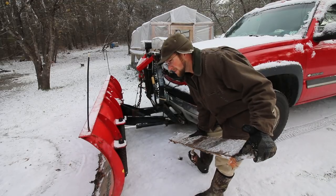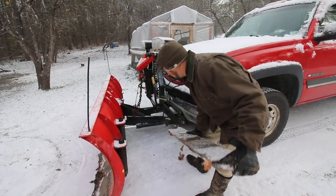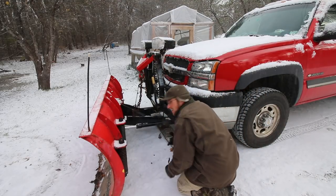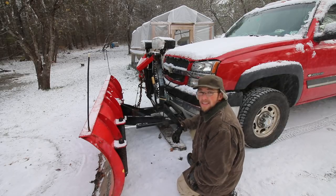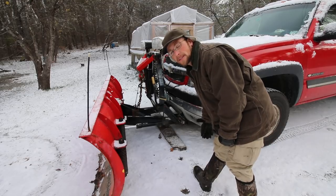You know what else this means? You gotta get ready for winter. At least I know the plow works. You gotta move it up to the upper driveway. It's a lot easier up here for me to get onto it with the truck than to keep it down back.